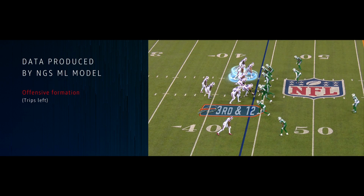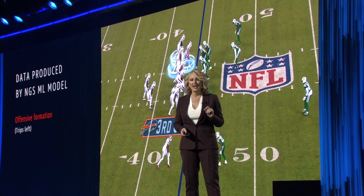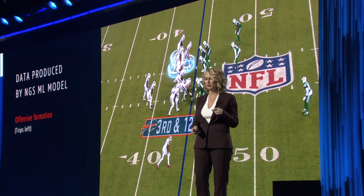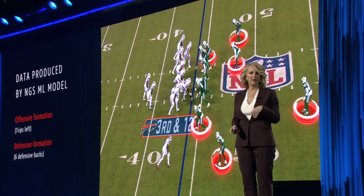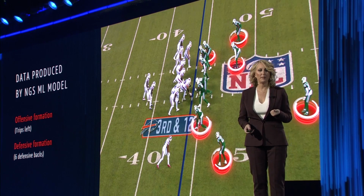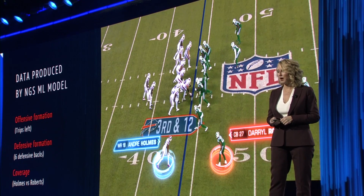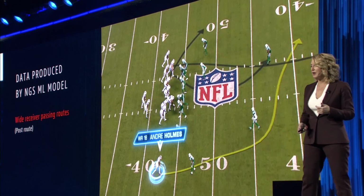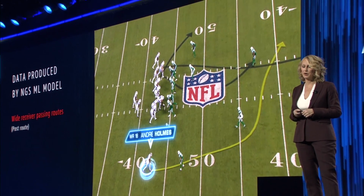By taking a look at some key events here, I'm just going to call some of them out. This is a little bit of a football lesson. We want to produce things like what the offensive formation is pre-snap. This is called a trips left, so you see the blue circles there. Those are the receivers. You can also see what the defending team did: they matched all the receivers with what's called a 6 defensive back formation, and you can see that key matchup down below between Andre Holmes and Darryl Roberts. So we know Roberts is going to cover Holmes, but what route ultimately was run? This shows the major routes, the yellow one being the post route that was actually completed.